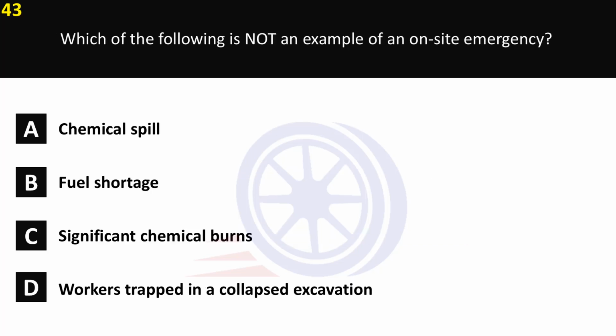Which of the following is not an example of an on-site emergency? A. Chemical spill. B. Fuel shortage. C. Significant chemical burns. D. Workers trapped in a collapsed excavation. Correct answer, B. Fuel shortage.